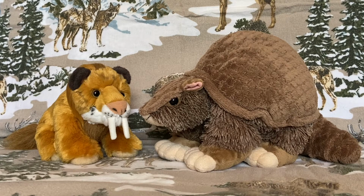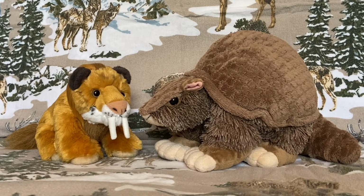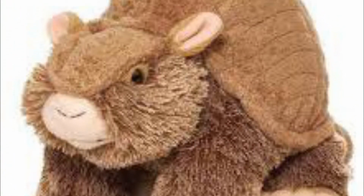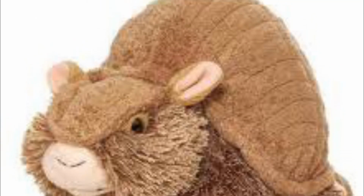Hello everyone, my name is Gorden, and I'm an extinct prehistoric mammal known as the Glyptodon. Yeah, this is my new friend Gorden the Glyptodon, and I can't even begin to express how thrilled and excited I am to finally have him here with us, because he is a very old and very rare Wild Republic plush animal, dating back to 2006, and very difficult to find.